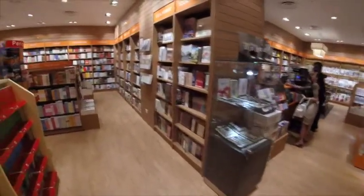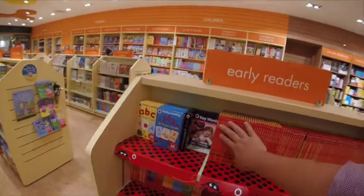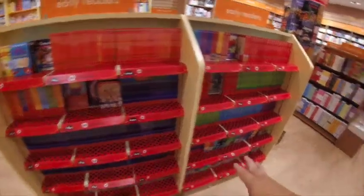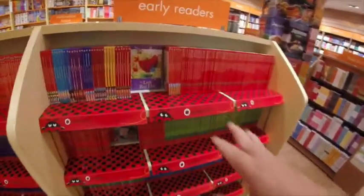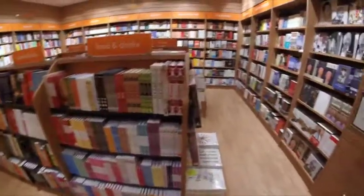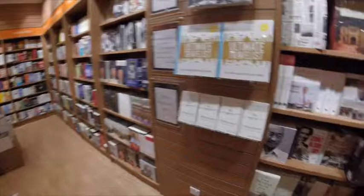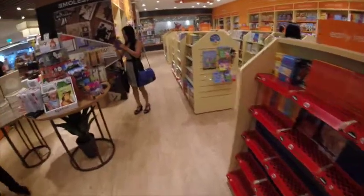Alright, and now we shall go over to the gift section. Oh, look, this is one of my favorite. Look at the keywords. Early readers, you have everything here, the Ladybird collection and all that. And right next to here, once again, we enter the adult section where mommy and daddy can choose their books. So it's really a comprehensive bookshop for the family. All right.